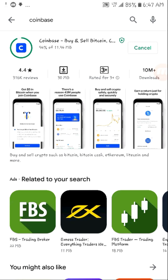After you're done downloading, open it and kindly sign up. Make sure you confirm your email and everything. Also make sure you set up two-factor authentication so that hackers don't get into your account. So you just have to install Coinbase on your device, then sign up.